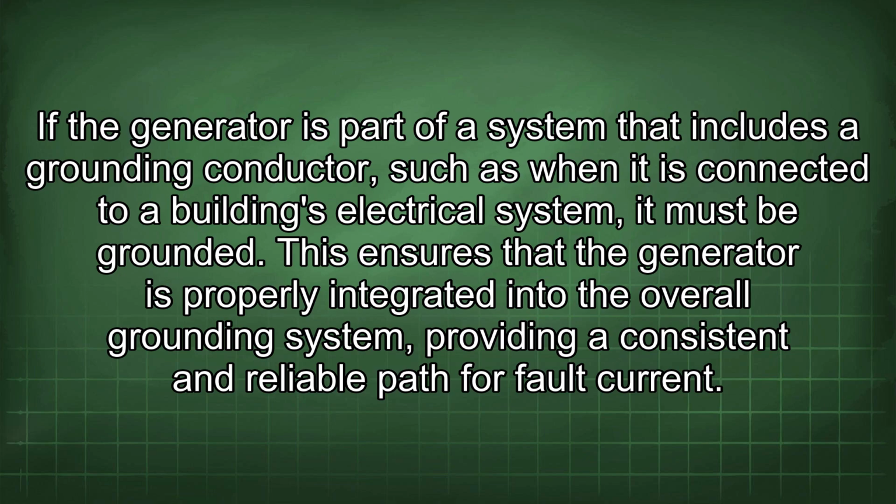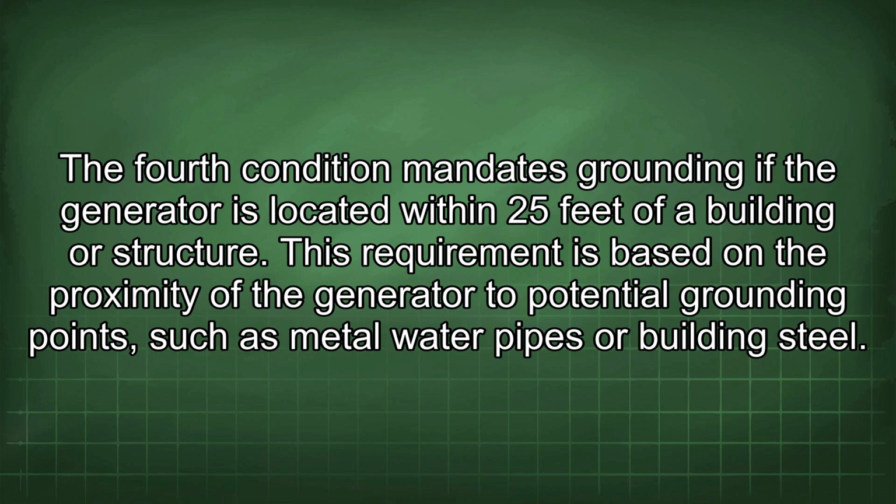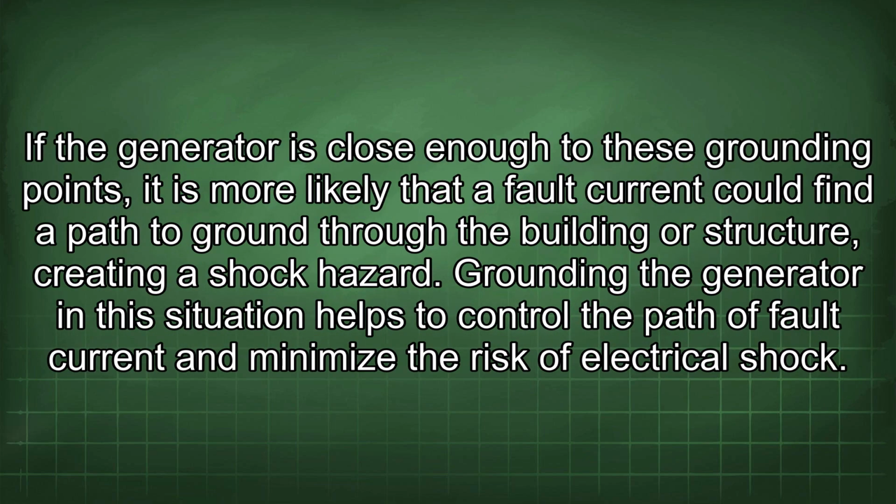The fourth condition mandates grounding if the generator is located within 25 feet of a building or structure. This requirement is based on the proximity of the generator to potential grounding points such as metal water pipes or building steel. If the generator is close enough to these grounding points, it is more likely that a fault current could find a path to ground through the building or structure, creating a shock hazard. Grounding the generator in this situation helps to control the path of fault current and minimize the risk of electrical shock.